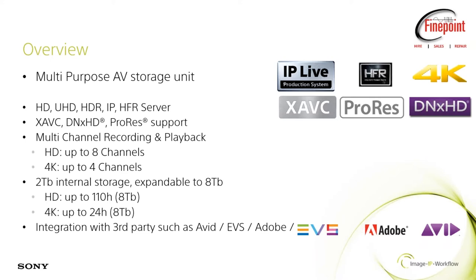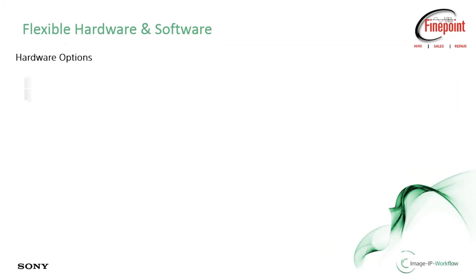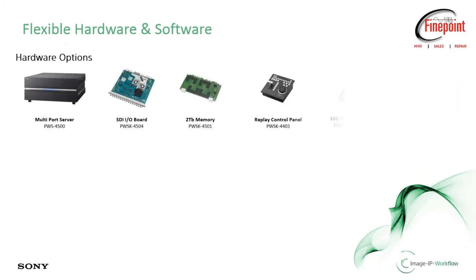The system, as standard, comes with 2 terabytes of internal storage, which can be expandable up to 8 terabytes, which gives a total recording capacity in HD mode, in standard speed, standard motion, of up to 110 hours, or 4K up to 24 hours. And this is in a 4U box. Depending on options, we've got very good integration support with third-party systems such as Avid, EVS, and Adobe.